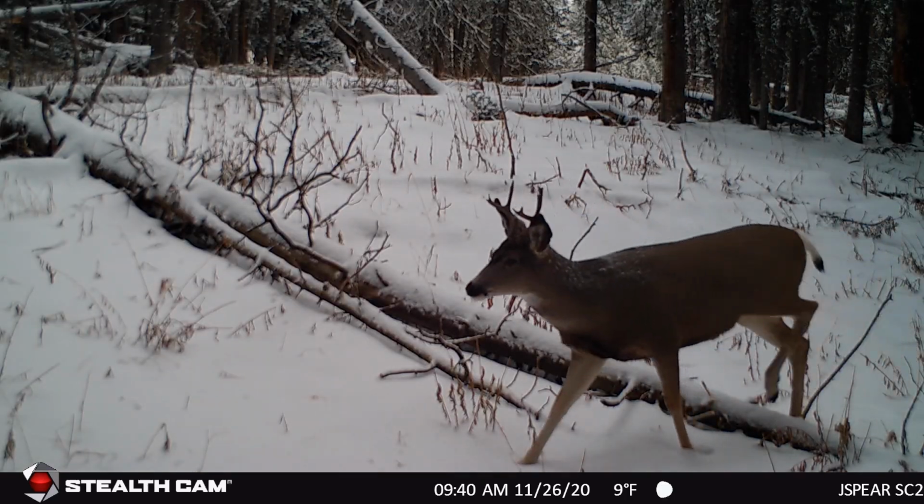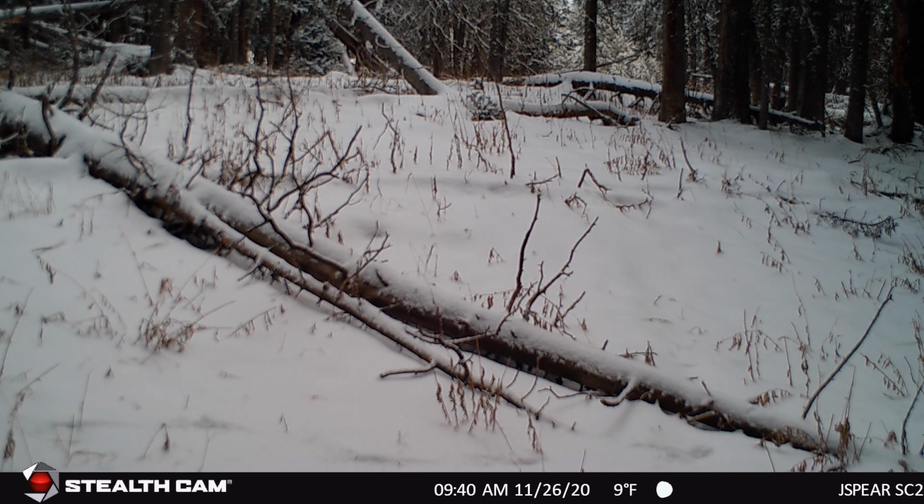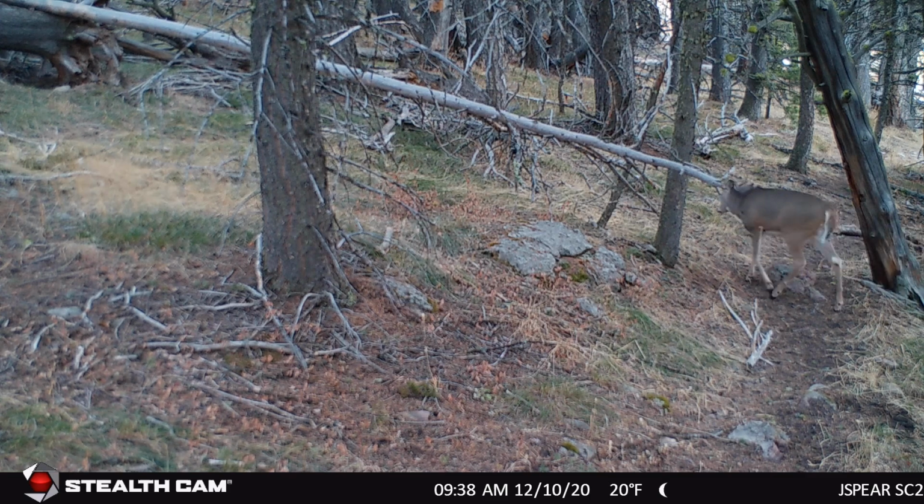All right, back away from Bozeman, we've got that little future 4x4 coming through. So this is a new spot. This is a new camera location. This is not too far out of Bozeman. We've got a whitetail walking through there, whitetail buck. I always love seeing public land whitetails, and I should say that all of these shots are on public land.